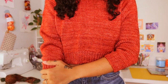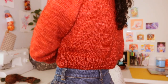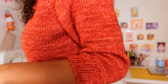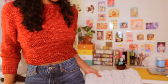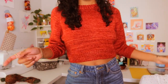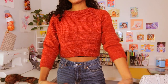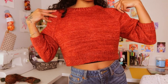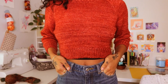But I knit this in Strawberry Jam, a DK weight yarn from Cozy Cardigans, aka Melanie, aka Big Little Yarn Co. She has a podcast here on YouTube, and she's on Instagram at Cozy_Cardigans and Big Little Yarn Co. So this is how my Cozy Classic Raglan ended up turning out, and I'm so happy. It's been blocked, which I never do, and I'm just so in love.